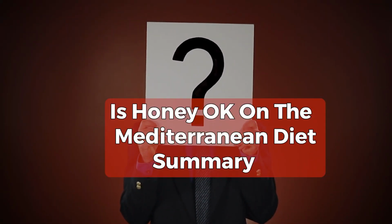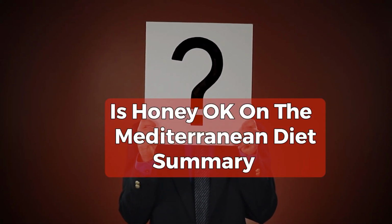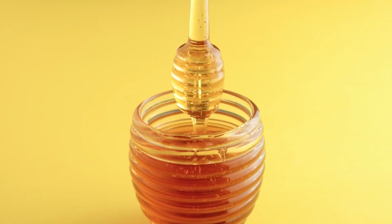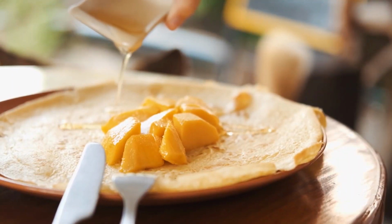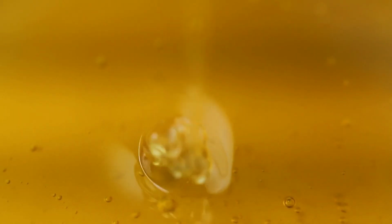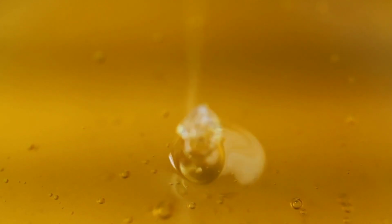Is honey okay on the Mediterranean diet summary? Honey is one of the best ingredients that people can have when it comes to the Mediterranean diet. You have tons of different methods that you can use honey for. However, we would recommend that you consider it as a substitute for sugar or syrup.